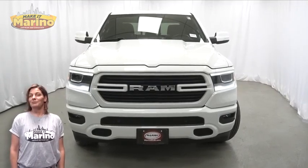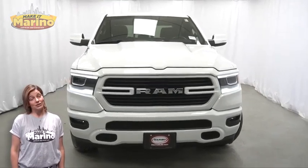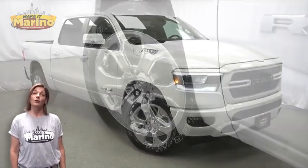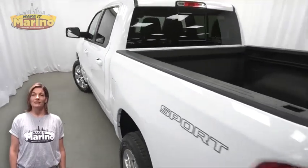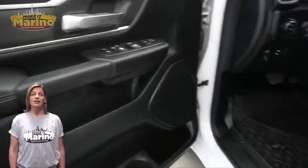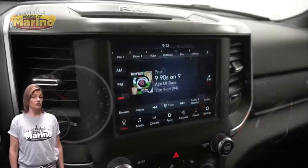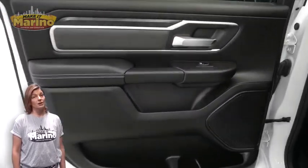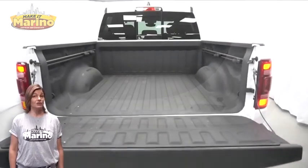Power, performance, capability, and capacity allow you to take on new challenges and adventures. Take a look at this 2021 Ram 1500 Bighorn Crew Cab in bright white. With Sport Appearance Package, LED fog lamps, 20-inch aluminum wheels, power heated mirrors, tow package, heated front seats, heated steering wheel, 15,000 miles on the odometer, 8.4-inch touchscreen, Apple CarPlay and Google Android Auto, remote start system, spray-in bed liner by Mopar, 5.7-liter V8 HEMI engine, and so much more.